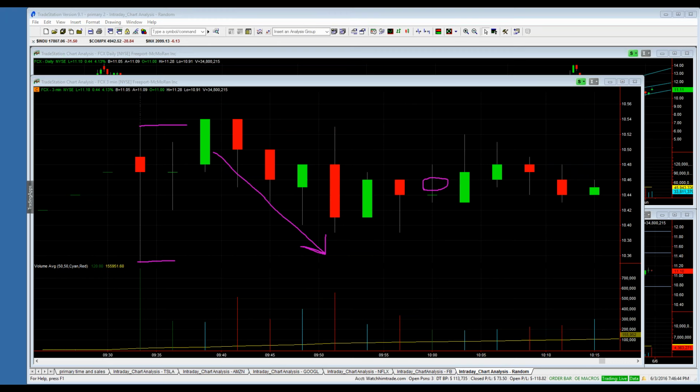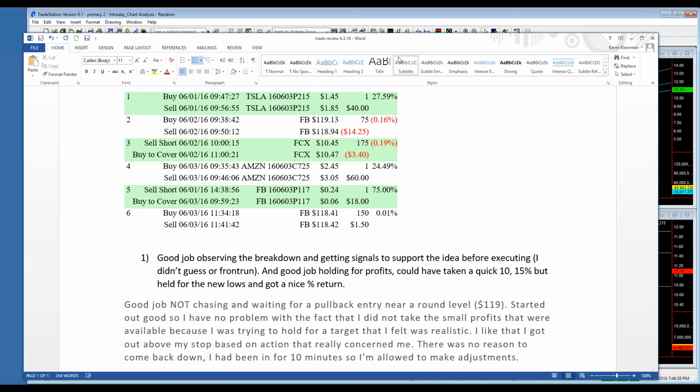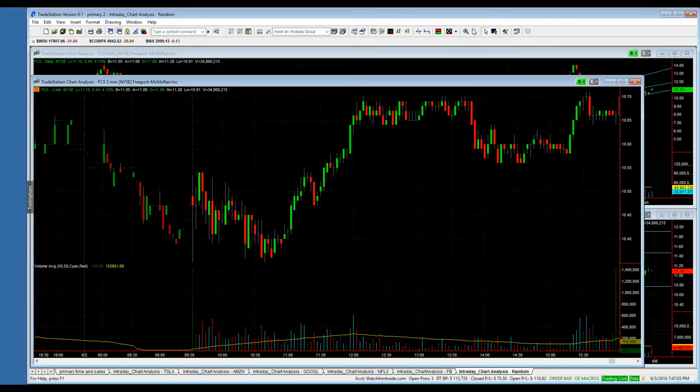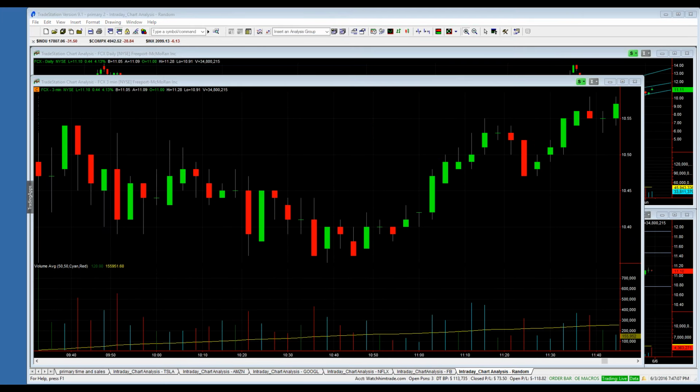I ended up staying in the trade. It's not awful, it had been gapping down and was holding losses, but just from an intraday perspective it doesn't look amazing. I stayed in the trade for an hour. I got out at 11 o'clock at 10:47, basically break even. If you look at the trade, I shorted right here and I exited right here, break even.